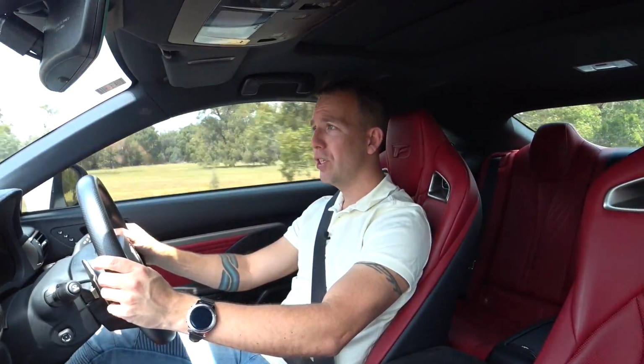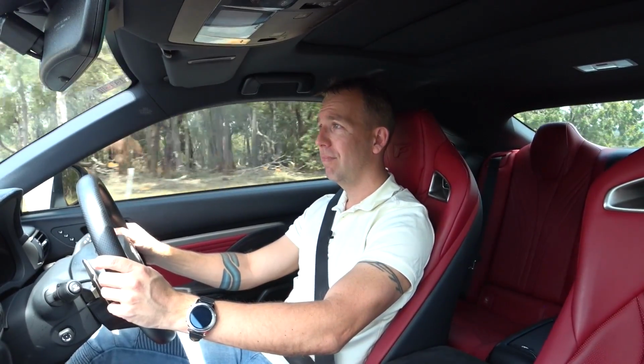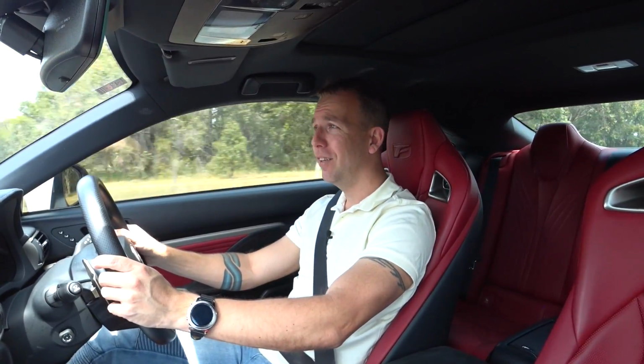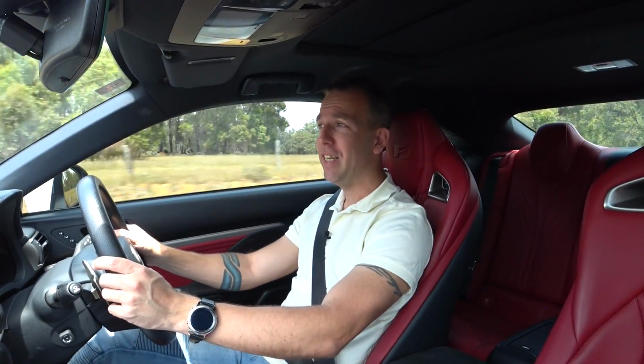Set the climate control just the way you want it. Let your rump be cooled by the vented seats. Put your favourite chill out tracks on the Mark Levinson stereo. I mean, I'd quite happily be in this thing for hours.